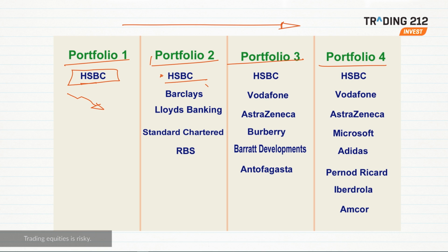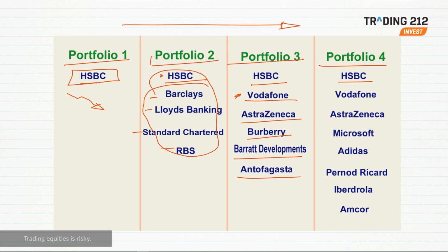However, what do all of these have in common? Well, they're all banks with an exposure to the UK. So they all have some kind of correlation. So let's move on to portfolio 3. Once again, we've still got HSBC, which is in all our portfolios. But now instead of having banks, we've mixed things up a little bit and we've got companies representing different industries. So we've got a telecom company there, a biopharma, a fashion company, a house building represented, and mining.